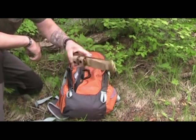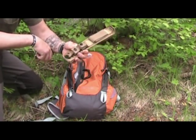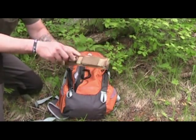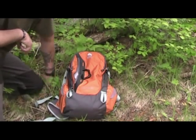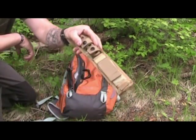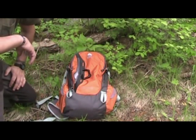So I picked this up from him. Haven't really used it at all yet. It comes with two sets of handles, tan and black. Nice sheath with a pocket in it for a ferro rod or whatever you want to put in there. But I will be doing a full-out review of that knife after I've used it a few times.